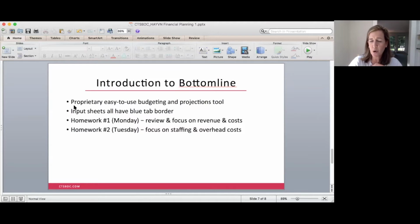Tuesday night, you'll have some homework in terms of working on staffing costs and other overhead like rent. And then we'll come back, and by the end of Wednesday, we'll have completed the entire sheet.